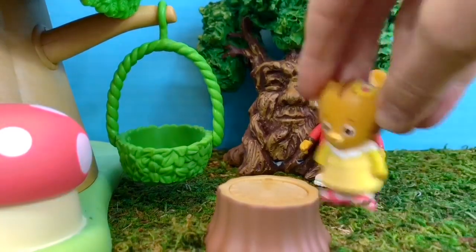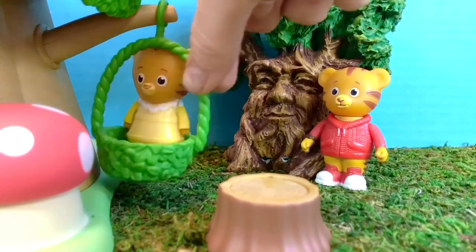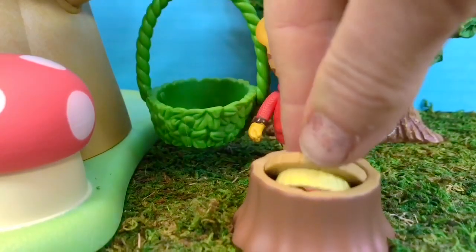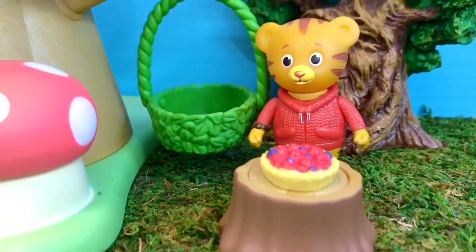In the Discovery Forest, baby Margaret hops in the basket swing. It's the perfect size for her. Daniel Tiger is too big for the swing, so he has a look at the pie that's hidden under the log stump.